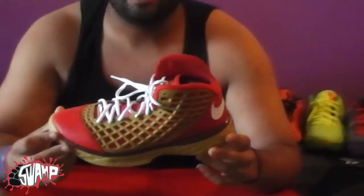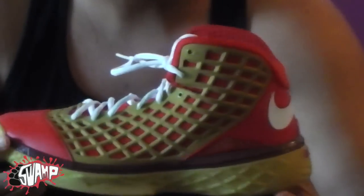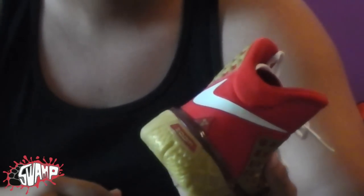Next shoe I have is probably the worst designed Kobe, but to me it's just straight fire. It's the Zoom Kobe 3. This is the All-Star colorway. He wore these in New Orleans back in '08. It's such a dope shoe, man. I love it. It's hideous, but I love it because it's just not often seen. It's pretty much considered rare now because it's not often seen at all. But I consider this a heat shoe.